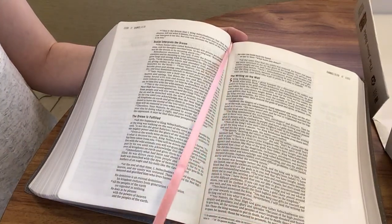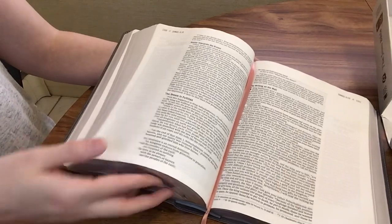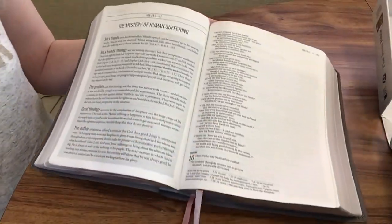Here's one of the ribbons. We have a nice pink color ribbon. Where's the other one? And we have a gray.